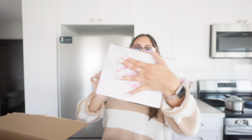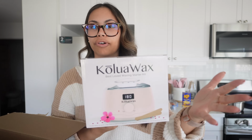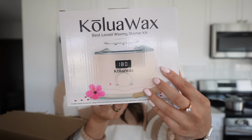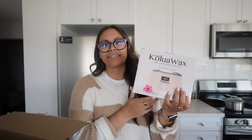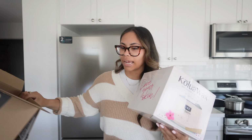But I got a wax warmer, and this is the one that I'm using. I can link it on Amazon if anybody wants it. This is the brand that I had before, but I had the black one, and now they had a pink one. So I was like, you know what? I always have to get the pink version. So I got the little pink wax warmer, and I'm excited to finally wax my legs because I actually went to the tulip farm on Saturday.